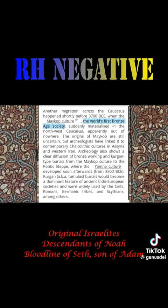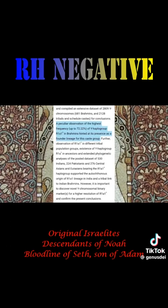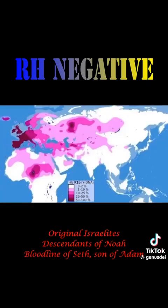Kurgan burials would become a dominant feature of ancient Indo-European societies and were widely used by the Celts, Romans, Germanic tribes, Scythians, and others. Haplogroup R2 also exists and initially migrated into South Asia. Today, R2 descendants are found at the highest levels among the Burusho people of Pakistan. In India, it is speculated that the Brahmin caste was actually descended from the R1a haplogroup, which would explain their Indo-European/Aryan roots. Now, if you look at the R1b haplogroup today, they exactly match the migrational patterns of the Israelites.